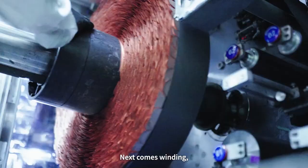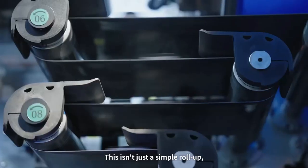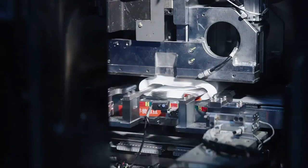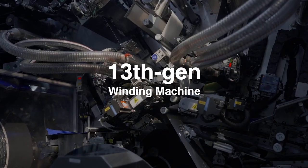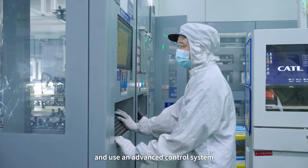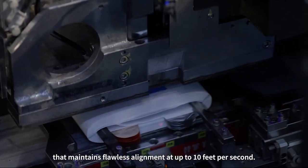Next comes winding, where electrodes and separators are rolled into a jelly roll. This isn't just a simple roll-up. It requires high-speed precision to keep every layer perfectly taut and aligned. Our 13th generation winding machines have more than 40,000 components and use an advanced control system that maintains flawless alignment at up to 10 feet per second.